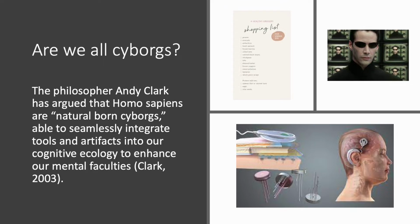One of the most interesting quotes with respect to cognitive offloading that I've come across is from the philosopher Andy Clark. He essentially argues that all Homo sapiens are natural born cyborgs, able to seamlessly integrate tools and artifacts into our cognitive ecology to enhance our mental faculties, right? So this can include everything from neural implants and prosthetic sensory receptors and things like that, right?